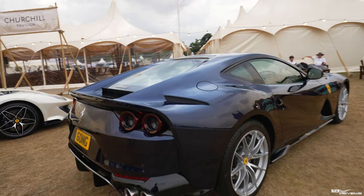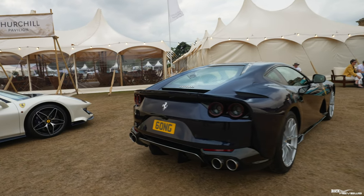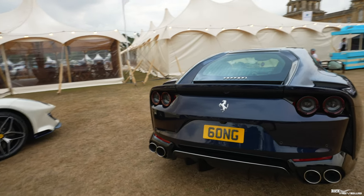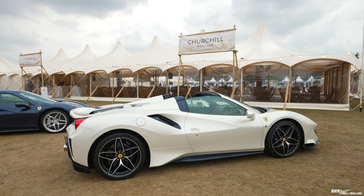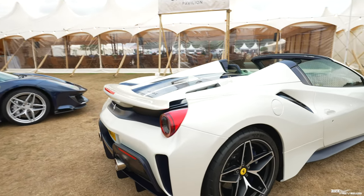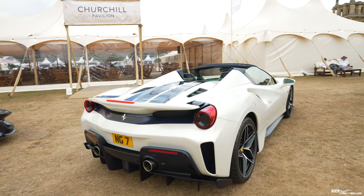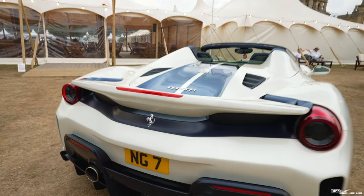I don't want to say the word Hammerite because it devalues the brand. Very bespoke number plate as well, 6ONG, Gong. Next to the tailor-made Superfast, we have a Pista Spider in Bianco with the blue stripe. It's actually matte carbon. This has got matte blue carbon as well. So very bespoke, probably tailor-made as well.